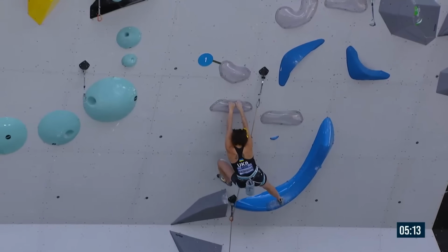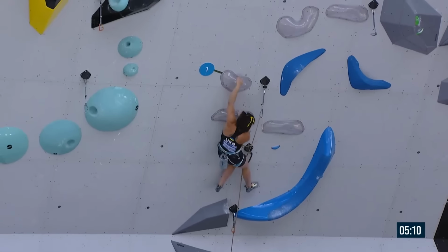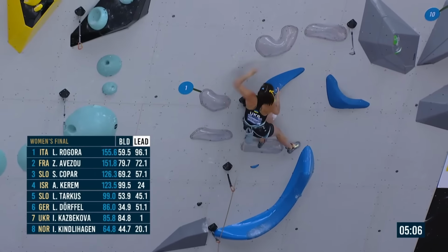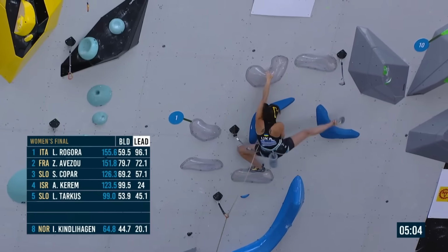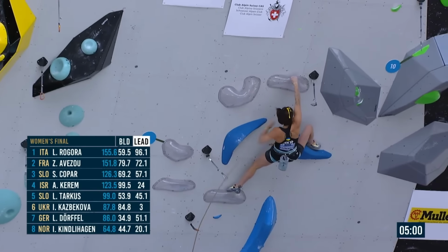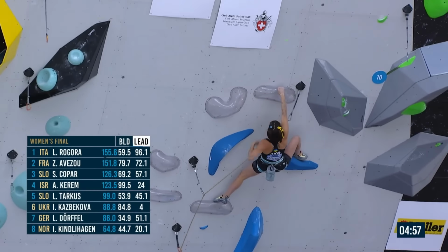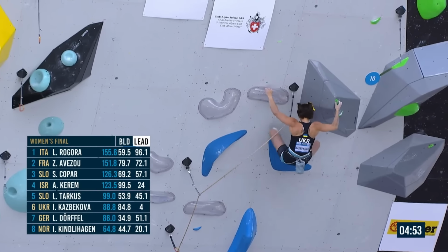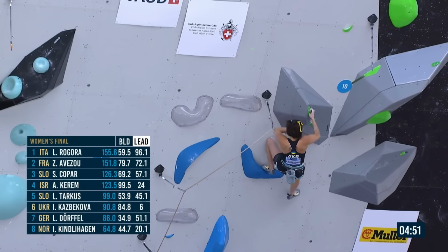Nice and smooth from her as she works her way through the notex towards the first scoring hole. Points on the board from now on. And that is our current leaderboard. So Laura Rogora, Zelia Avezou, Sara Chopper make up our top three. Zelia just pushed out by Laura's 155.6. And if Zhenya doesn't fall, she's in with a shout here.